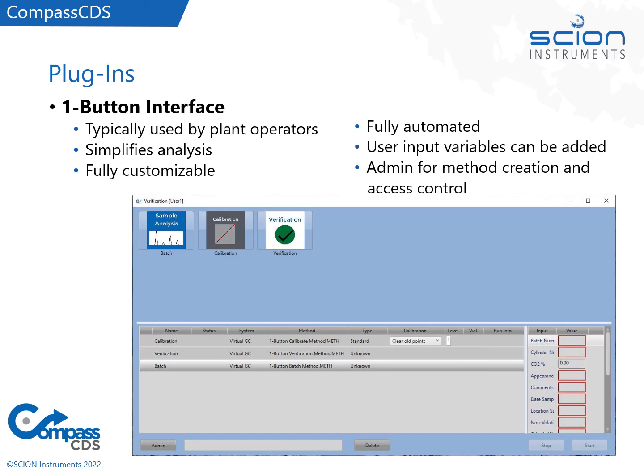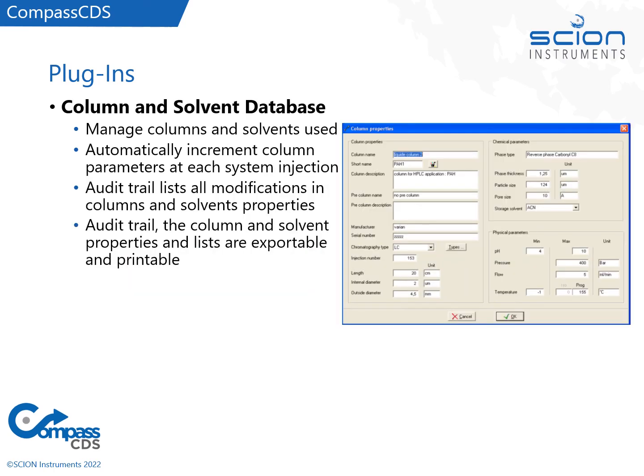We also have a series of plugins. The one-button interface is typically used by plant operators as it simplifies analysis. It is fully customizable and fully automated. So what you can see here on the screen is a number of methods that have been created within the main Compass software. These are then added into the one-button interface, and this is all that the users that have been given one-button access are allowed to do. The user input variables can be added, and there is also an admin portal for method creation and access control.